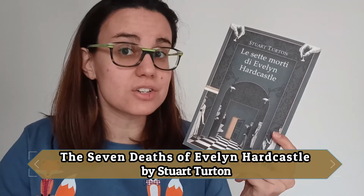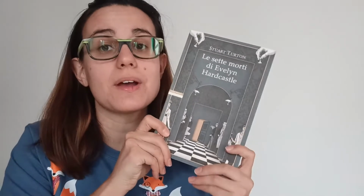And then our last two piles are to be mentioned very quickly. So these first two books are second-hand in some way, and I will explain immediately, because we have Le Sette Morti di Evelyn Hardcastle, or The Seven Deaths of Evelyn Hardcastle by Stuart Turton, and this was actually bought and read first by Matteo's mother, and once she finished reading this book that I suggested she read, and she loved it, she decided to gift it to me. So I finally have a chance to read Stuart Turton's books.